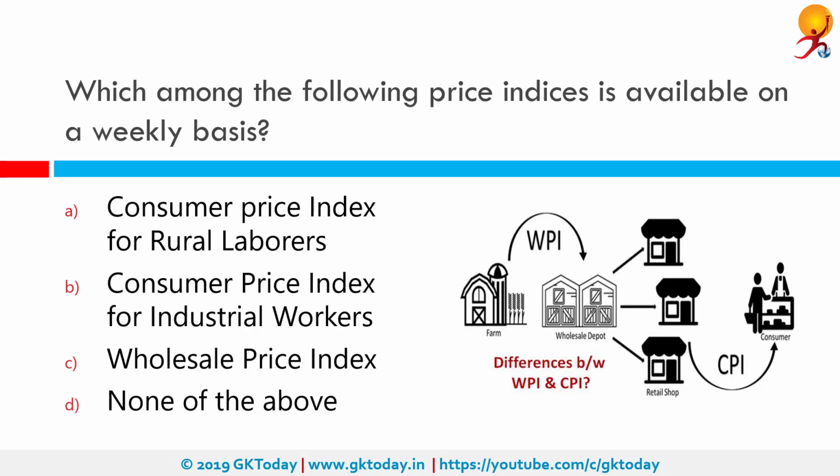Which among the following price indices is available on a weekly basis? The correct answer is Wholesale Price Index. The Wholesale Price Index is the price of a representative basket of wholesale goods. Some countries use WPI changes as a central measure of inflation, but now India has adopted the Consumer Price Index to measure inflation. However, the United States now reports a Producer Price Index instead.